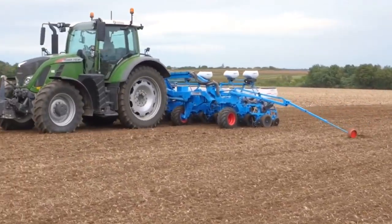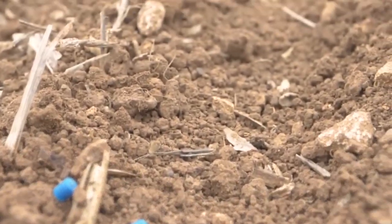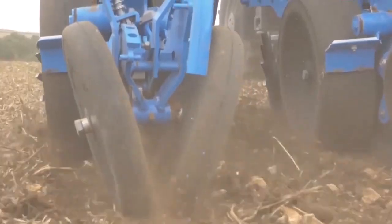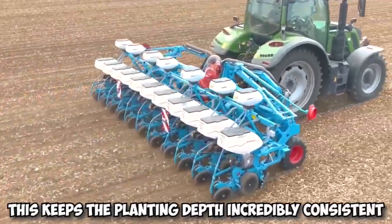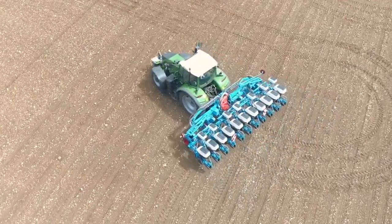We built the Monoshox for modern farming challenges: bigger fields, more unpredictable weather, and the need for pinpoint accuracy to maximize output. The heart of the system is the Monoshox suspension. You won't find a smoother ride over uneven terrain. This keeps the planting depth incredibly consistent, which means even germination and healthier crops across the whole field.